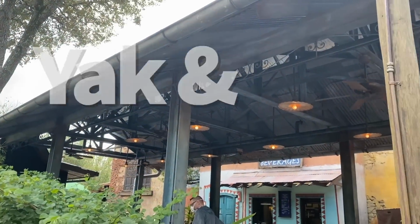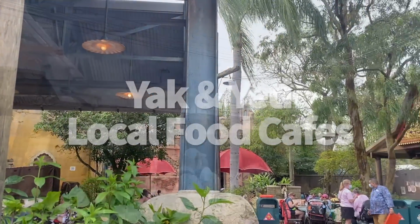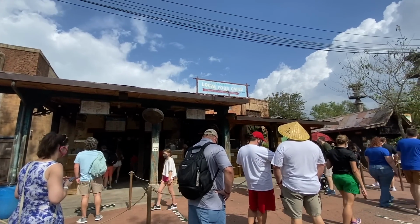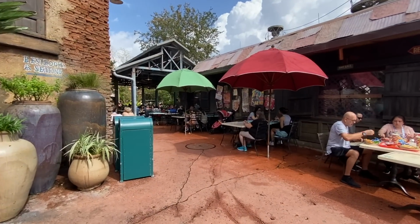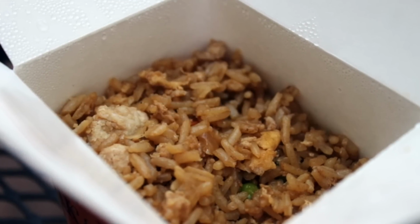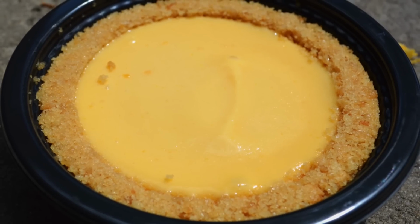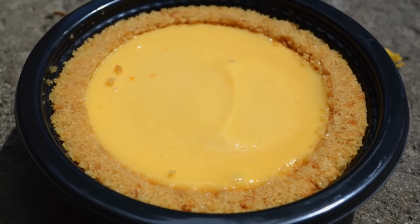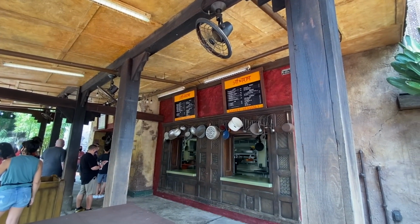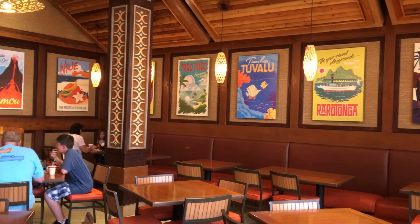And finally, in Animal Kingdom, we're going to talk about Yak and Yeti Local Food Cafes. This is an honorable mention, but I really do love this restaurant. It's in the Asia section of the park, and again, all outdoor seating, but some tasty and unique options here and really decent prices. The chicken fried rice is a great deal. It's only $5.99. It's a full Chinese takeout container, full. And this is where you can get those delicious mini mango pies as well, though FYI, you can get them in your grocery store. They're just Kenny's, and if you find Kenny's little pies in your grocery store, it's the same thing.